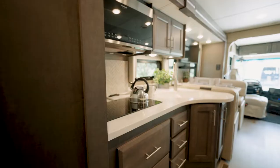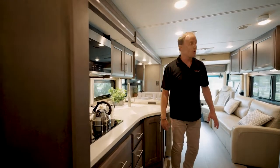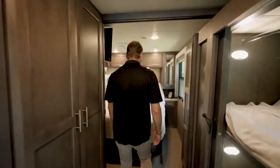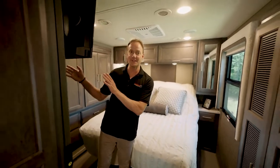In the kitchen, we have solid surface countertops, induction cooktop, full-size microwave, residential refrigerator with an ice maker. You ready for more? Let's go. And back in the main suite, a tilt-a-view inclining queen bed so you can watch your 32-inch flat screen TV.